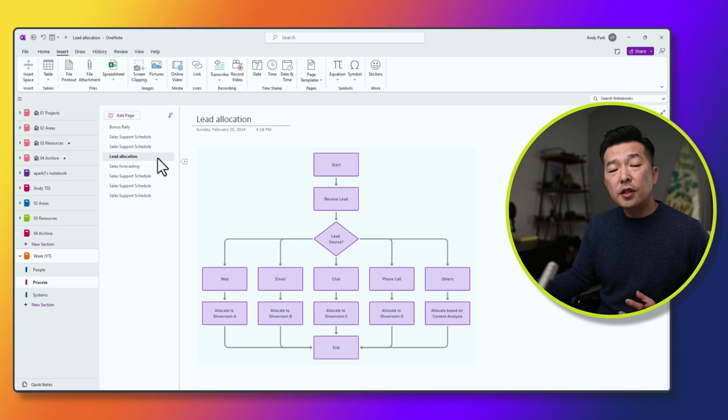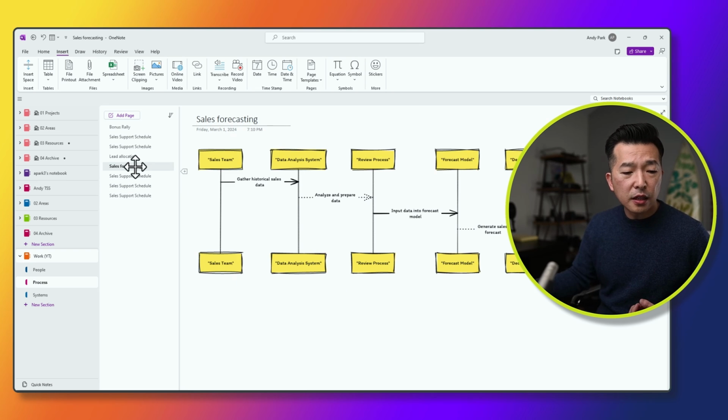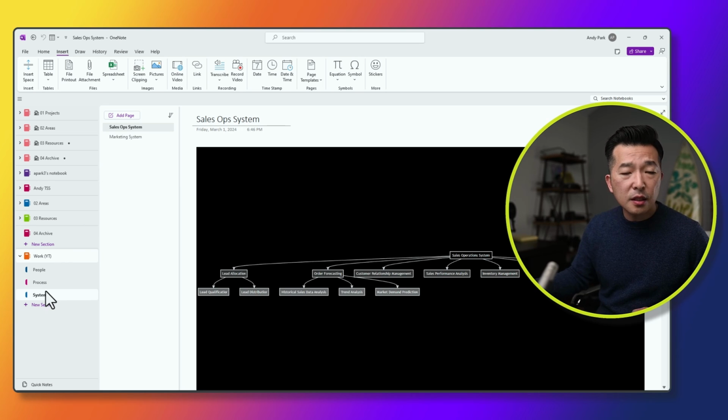In order for me to understand this new business that I'm in and to ultimately propose improvements in the future, I need to build a solid understanding of the company's internal systems. Oftentimes, different components of a system are captured in my process section. So for example, I have one for lead allocations, sales forecasting. These are processes. But the notes and info that I capture in the system section gives me more of a bird's eye view.